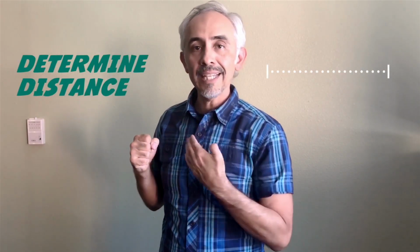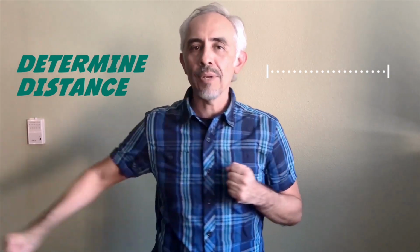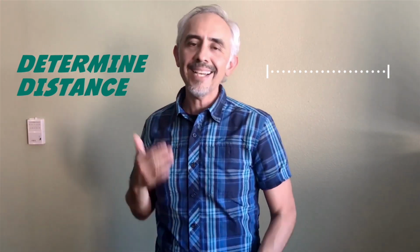Now the first thing I do with my partner is we're going to create a measure, or the distance, the safe distance between us, so that when I throw this punch, it's not actually going to hit my partner. In this case, we're going to use 2 arms distance. So I put out my arm, the one that I'm punching with, and my partner is going to put out their arm opposite, right? Once we establish that 2 arms distance, we're not going to move that. We're going to maintain that distance.